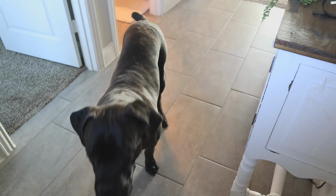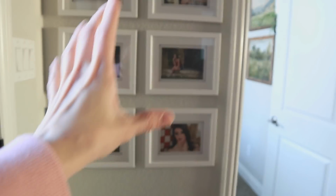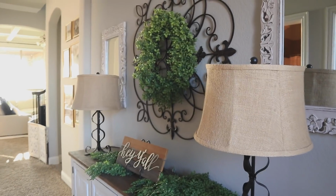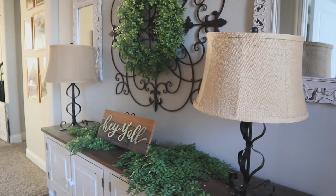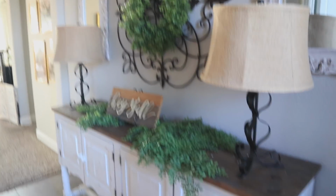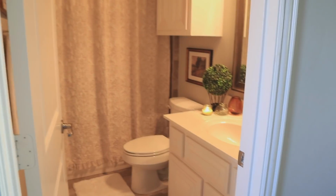All right, so in the entryway, when you turn and look this way, I have the senior photos of my daughter. And then turning around this way, we have the entryway. I am going to be decorating for spring, so that's why I wanted to get this video out as soon as possible, because I always love to decorate the entryway table, very much my style. And then when you turn this way after the office, then we have the guest bathroom.